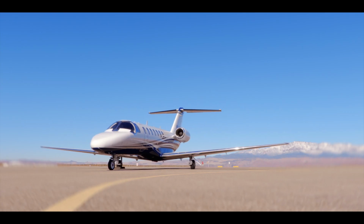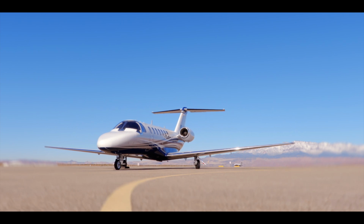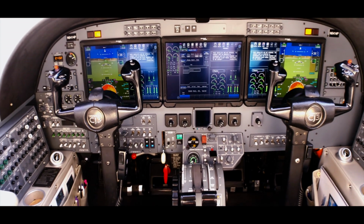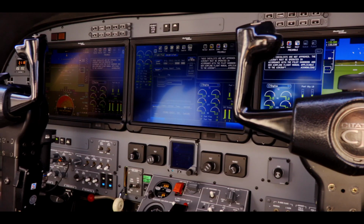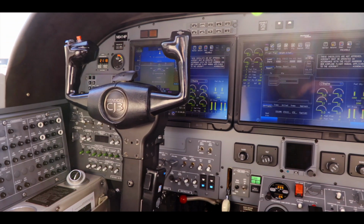The Collins Proline Fusion is being installed in some larger business aircraft platforms, as well as military installations. And while well known as a popular upgrade and now offered as factory standard in the Beechcraft King Air, the CJ3 is the only Citation 525 series aircraft in which it's been certified, with the CJ1 Plus and CJ2 Plus currently in process of certification.